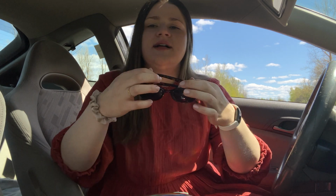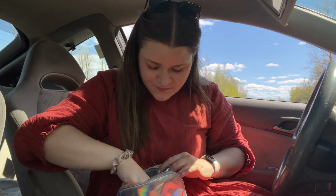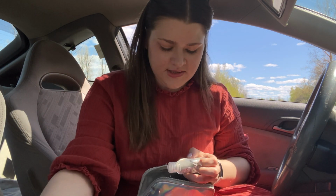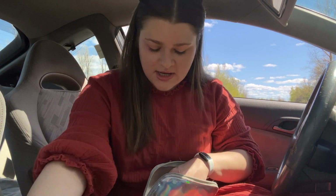This is where I keep my sunglasses because I'm trying to avoid getting them scratched. Some lotion. This is actually goat hand lotion and goat milk hand cream, and I love it so much. I'm gonna get more of this. This was a sample for free. Hand sanitizer because we are still living in COVID times.